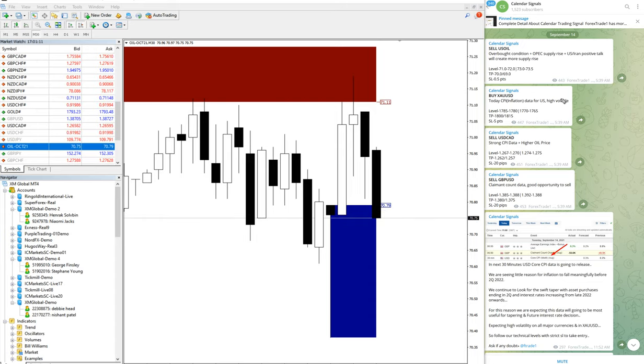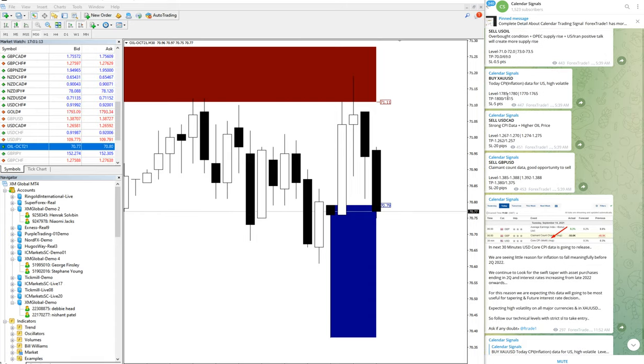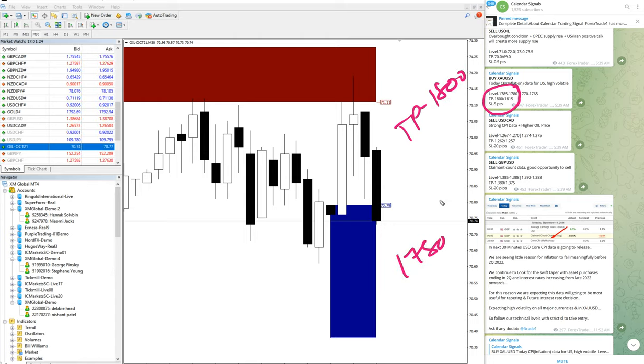Now let's check another signal, buy XAUUSD. The level is 1785 1780, the TP is 1800 and the level is 1780. Let us check.